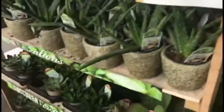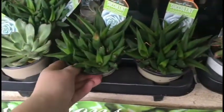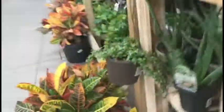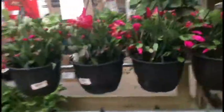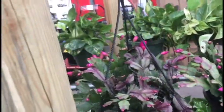Oh. Sigoniums, money trees, aloe veras, some sort of a succulent, I guess. Succulent. Christmas cactus hanging baskets. That one is a little stressed. Interesting.